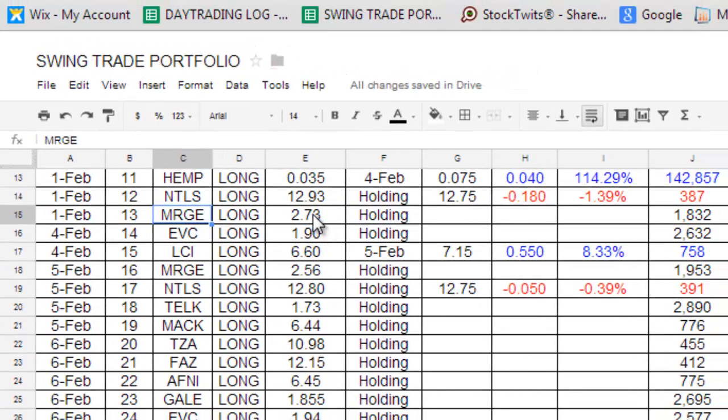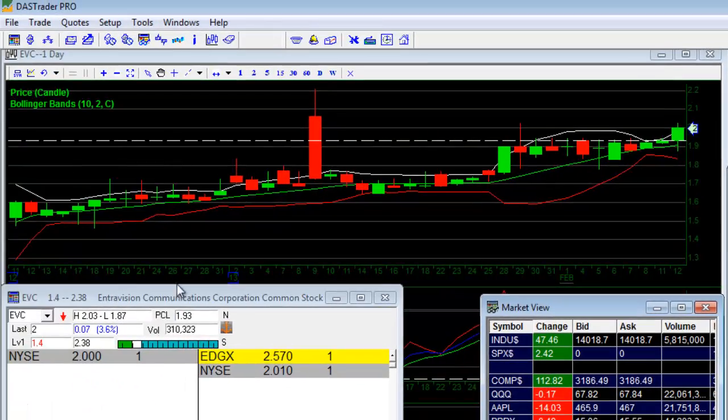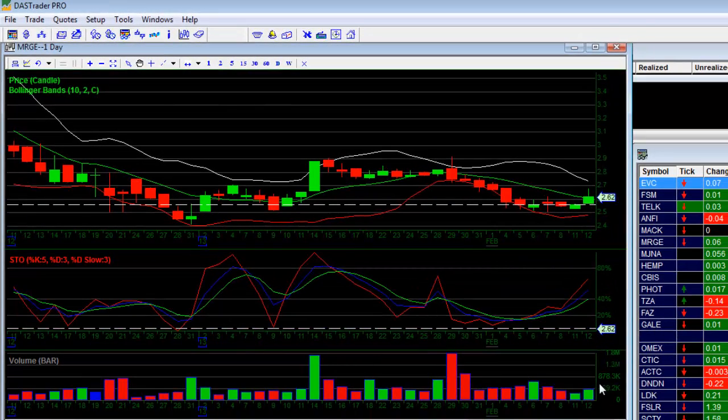It's a healthcare stock. I bought long at 273, 1,832 shares, $5,000 worth. I bought it again on February 5th, Merge, at 256, 1,953 shares. So I have an average of around 263. I bought $5,000 worth each time. Merge closed as high as 268 today on nice volume. Here's the green bars. Maybe we get another one up, and I see this thing coming up to 290 to $3, right in this range where my mouse is going.